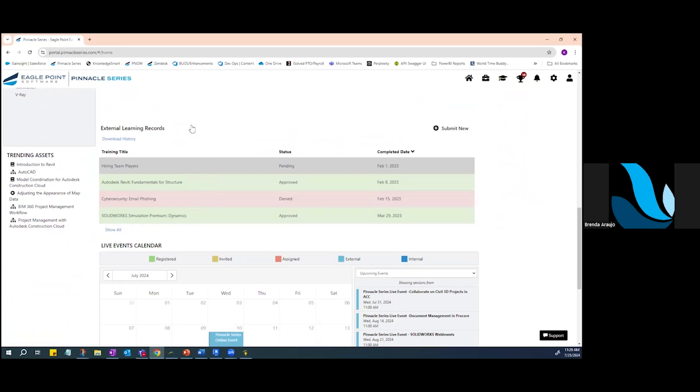Maybe you have individuals who are planning on attending some sessions at Autodesk University this year. You can go ahead and upload a record and get credit for that if that's something your organization wanted to track. Maybe you actually went to a class somewhere off-site and you wanted to upload that.